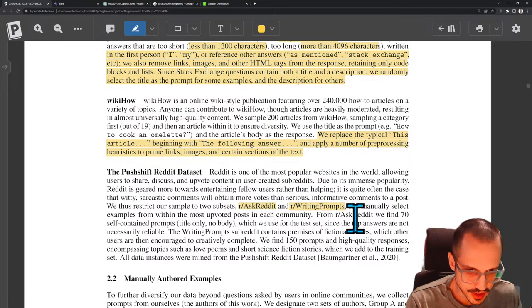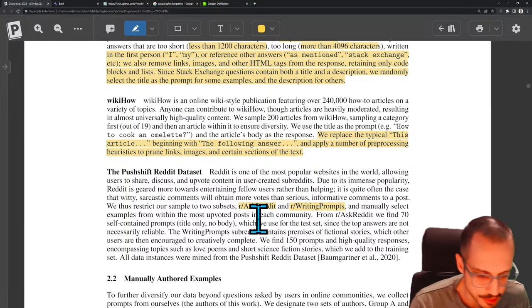I don't really go to these subreddits, to be honest, so I don't really know what they're like, but I assume it's basically people trying to answer questions.